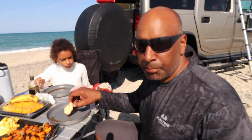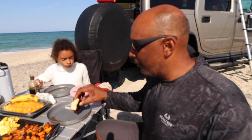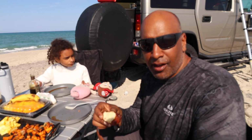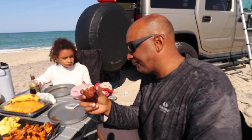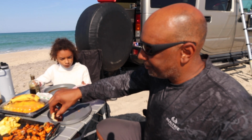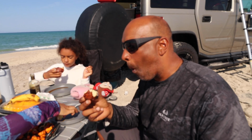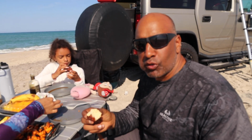So the ash bread was a bust, but I redeemed myself with fry bread. I mean, you can't go wrong with fried bread and syrup and butter. So, kind of like a donut. Very delicious.